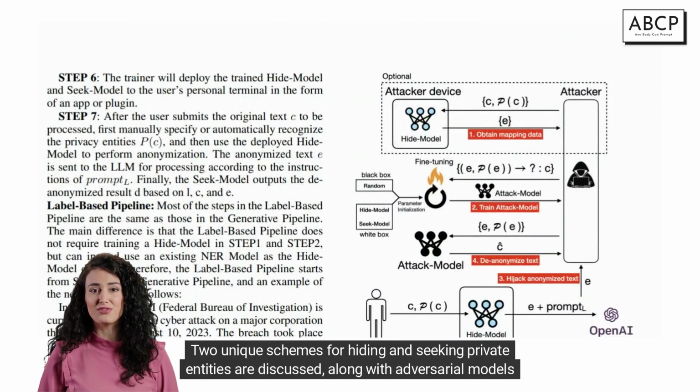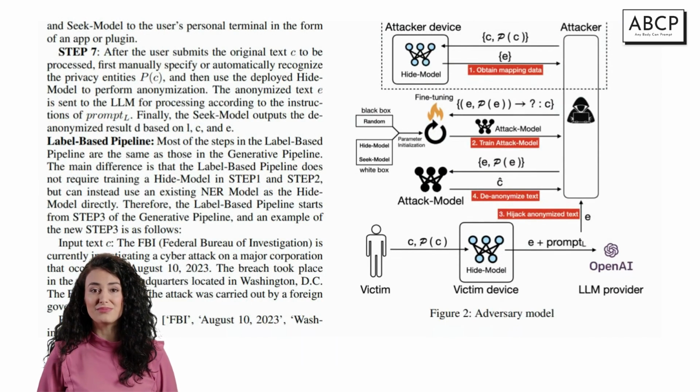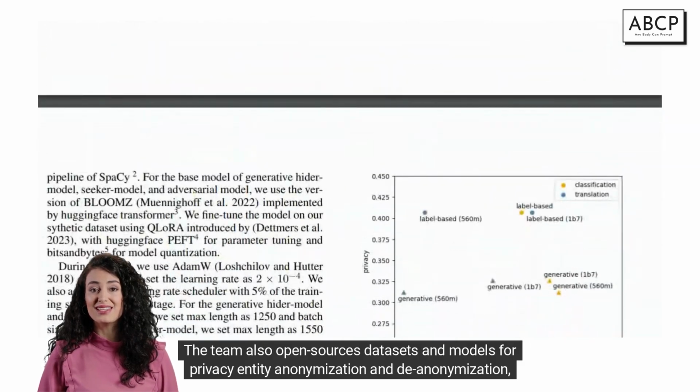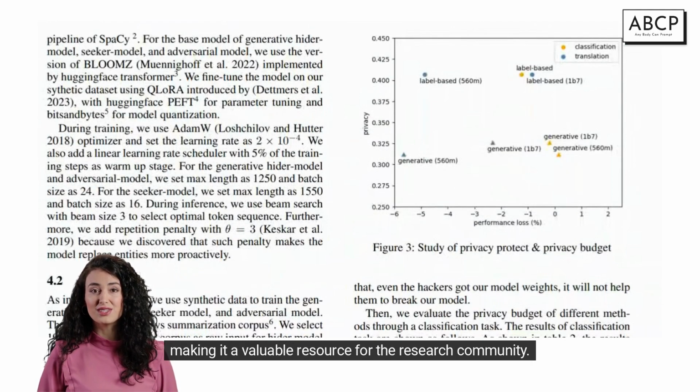2 unique schemes for hiding and seeking private entities are discussed, along with adversarial models to evaluate resilience. The team also open sources datasets and models for privacy entity anonymization and de-anonymization, making it a valuable resource for the research community.